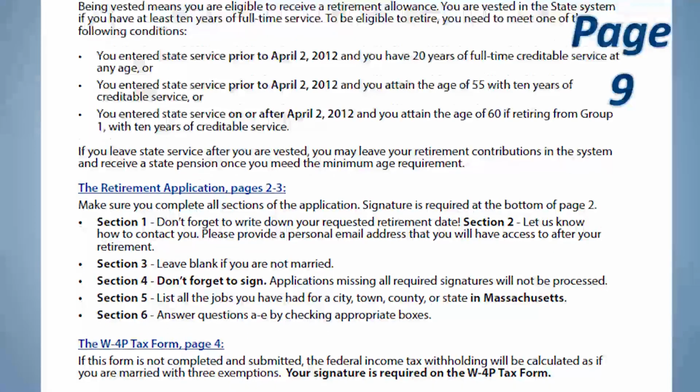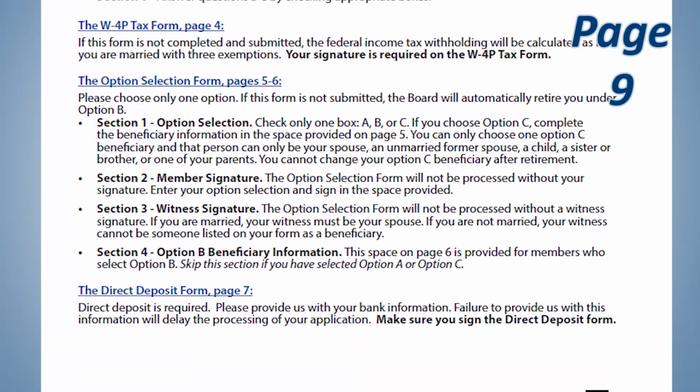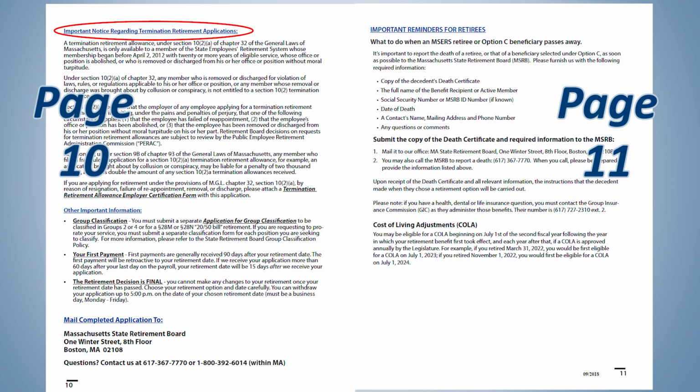Be sure to check out page 9 to review the instructions for completing this application. For any questions pertaining to termination retirement applications or what to do when an MSERS retiree or Option C beneficiary passes away, please see pages 10 and 11.